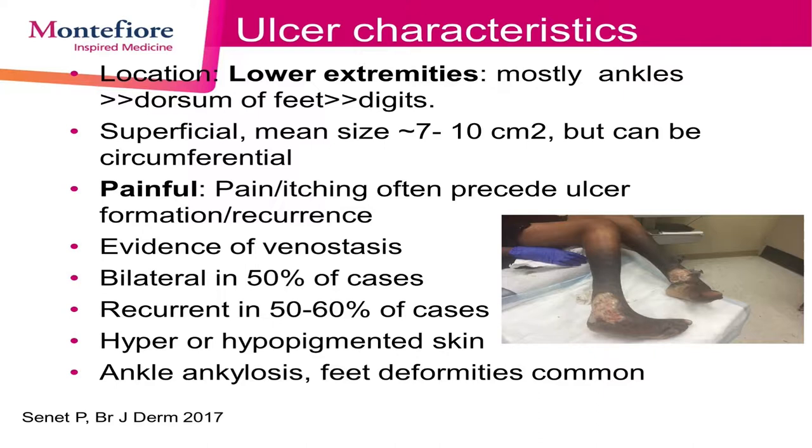In general, they are around the ankles, as you well know, but I have seen them now on the dorsum of the feet, and on the digits. They're very superficial in general, and not that big, but some of them can be circumferential. What really is striking is how painful they are. The ulcers in sickle cell disease are extremely excruciating and painful. And interestingly, the pain often precedes the appearance of an ulcer.